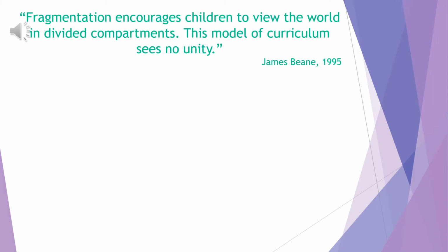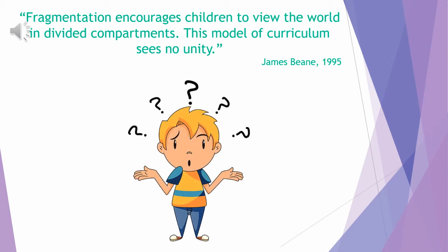James Bean made a solid point regarding the problems of a fragmented model when he stated, "Fragmentation encourages children to view the world in divided compartments. This model of curriculum sees no unity. In real life, the effects of a fragmented model may see a child unable to make sense of it all.